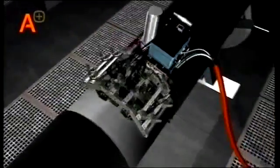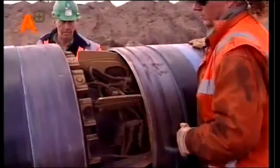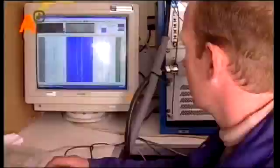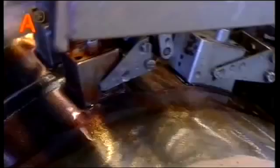Applus RTD's RotoScan is a renowned inspection system for the non-destructive testing of pipeline girth welds in the on- and offshore industry. The system has been in successful commercial use since 1985.